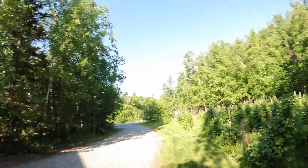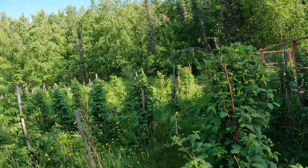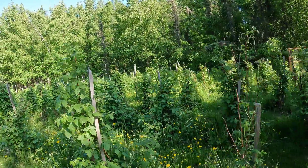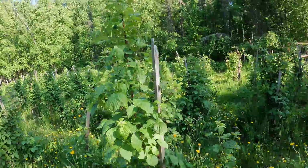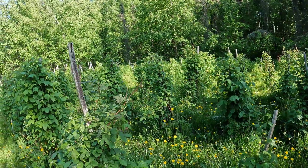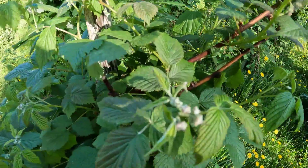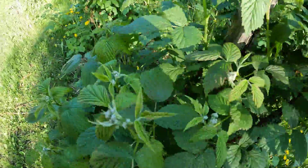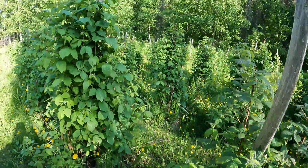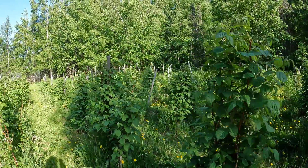Okay, so if you saw my raspberry video a couple weeks ago, we got these raspberries, all the old canes cut away and tied up, and there are little buds, which is such a good sign. Everything's got tons of leaves. It's looking really, really good.